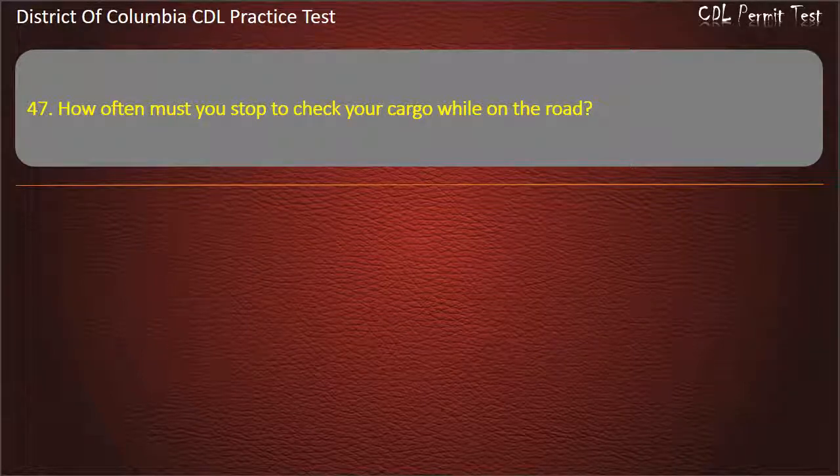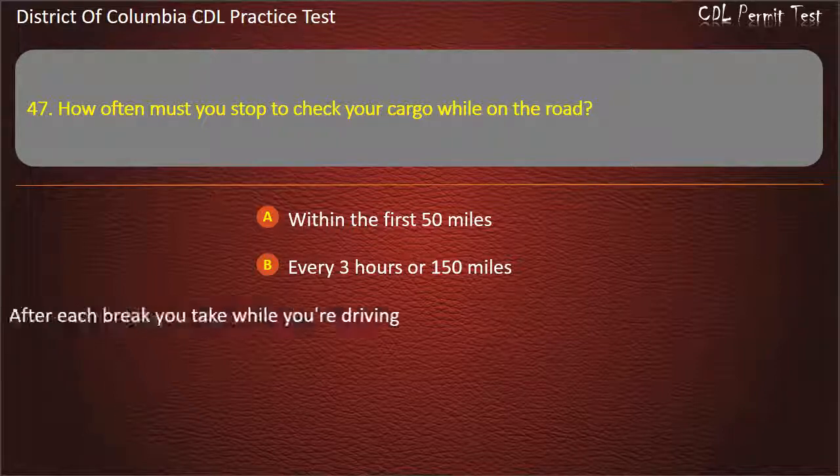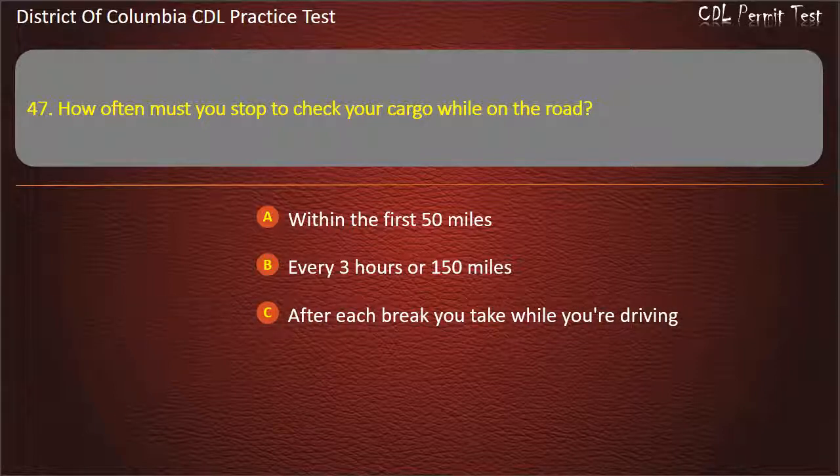Question 47. How often must you stop to check your cargo while on the road? Within the first 50 miles. Every 3 hours or 150 miles. After each break you take while you're driving. All of the above. Answer. All of the above.